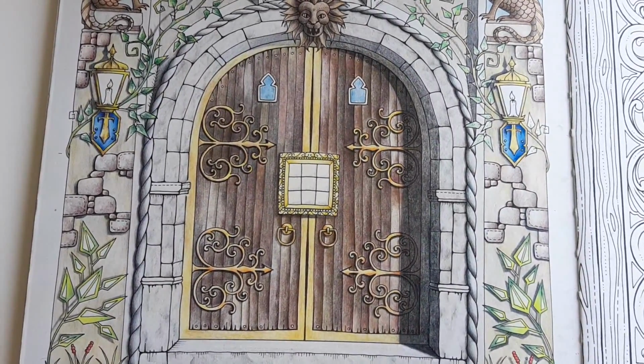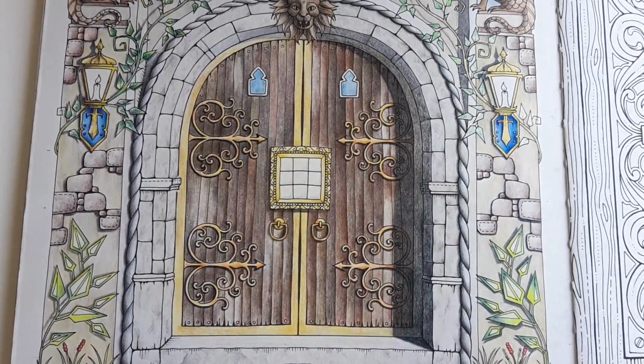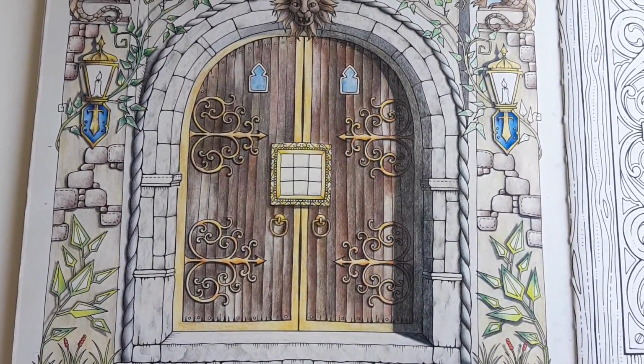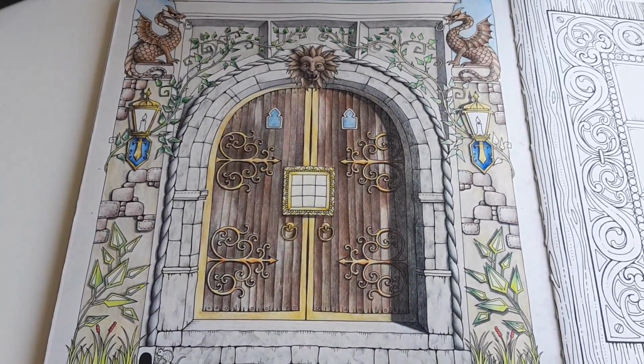So now that there is a lot more color on this door, the yellow, I immediately see that I want to change things, but this is a good start, very good start. So this is it for so far.